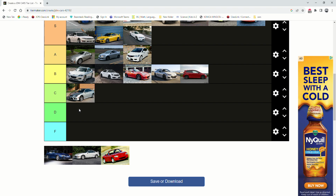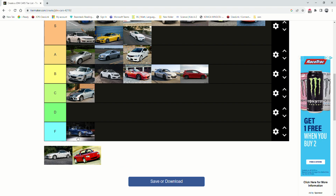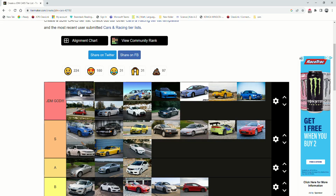Anyways, the next car we have, the king, the legend, the goat, the god of JDM, the Mark IV Toyota Supra. This thing is so terrible. This thing is going in F tier. Nah, I'm just kidding, guys. This is a JDM god car, okay? This is my favorite car ever. Love this thing so much.